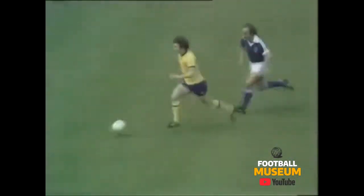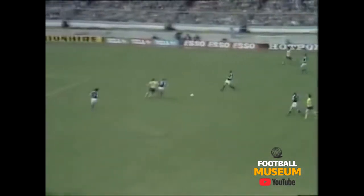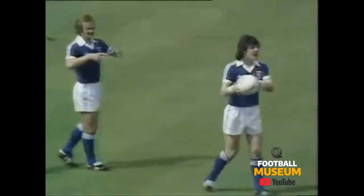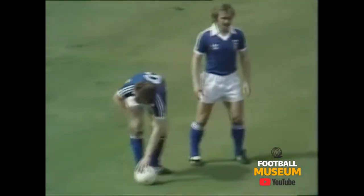Stapleton's nice knockdown, and look how quickly Sunderland picked it up. Hunter right in there, and Macdonald. Oh, a foul by Macdonald. It's a free kick to Ipswich.